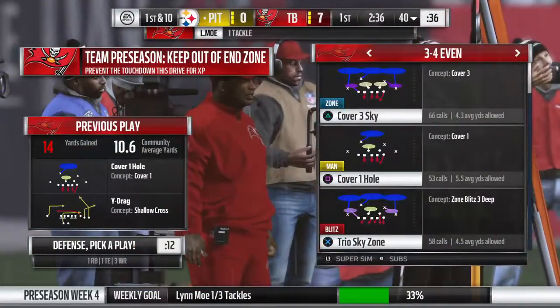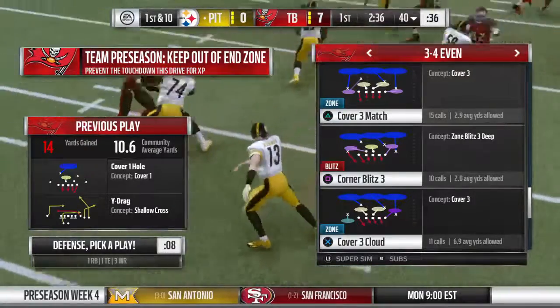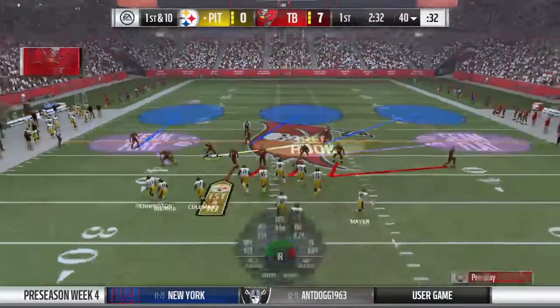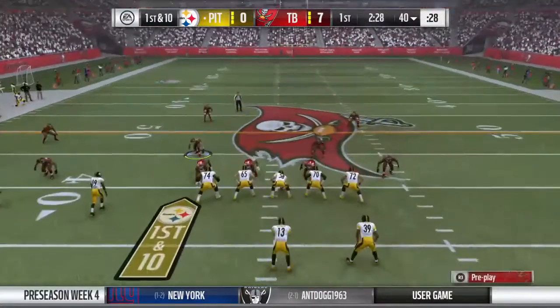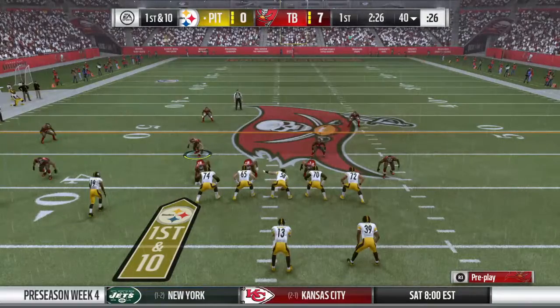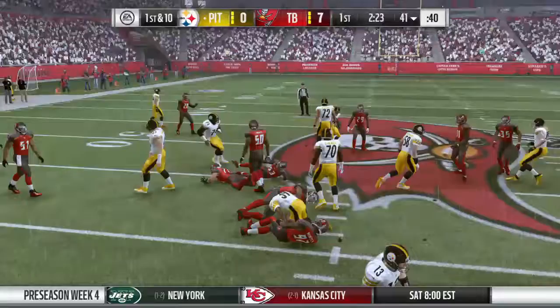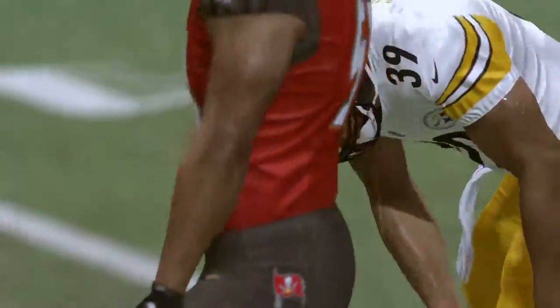When you execute a drag or a crossing route really well and give them a chance to let it develop a little bit, you can gain some significant yardage hitting your tight end on that one. They'll run it now out of the gun. And not much room to operate as he'll get this up only to about the 41. Give him a couple on the carry there.